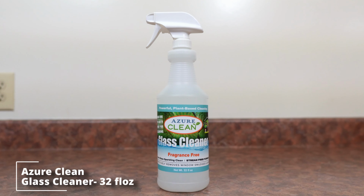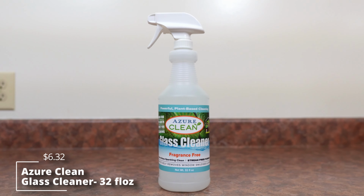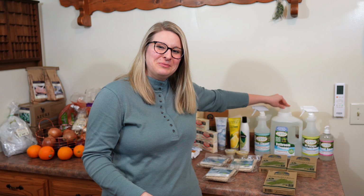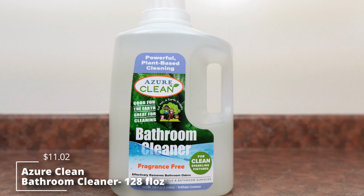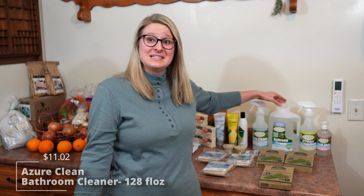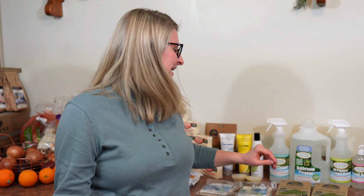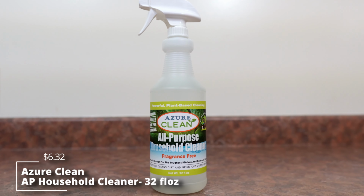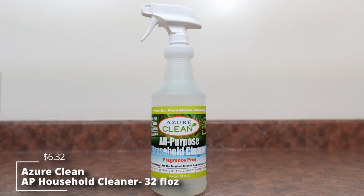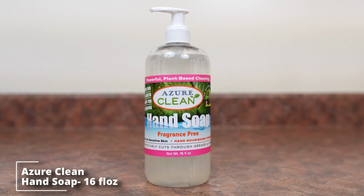We picked up the Azure Fragrance-Free Glass Cleaner, the bathroom cleaner, and we didn't realize we'd gotten such a big container of it, but it's good because we aren't gonna have to buy bathroom cleaner for the next year, maybe even more than that. I am very, very excited for these last two. An all-purpose household cleaner and a hand soap.